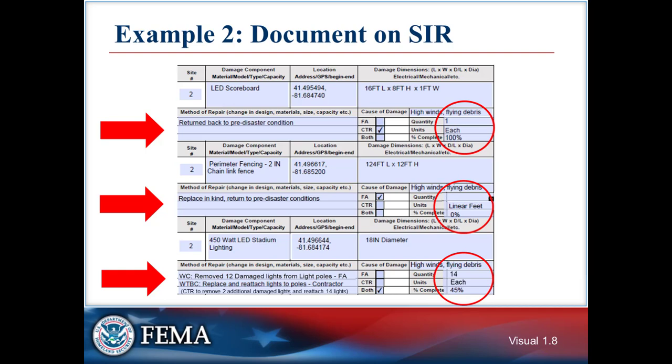Let's look at how this would be entered in the site inspection report. As you can see, all of the components listed on this site inspection report are Site 2, the baseball field. For component 1 at Site 2, the LED scoreboard, it measures 16 feet long by 8 feet high by 1 foot wide. We document here that the work is 100% complete and explain in the method of repair that the applicant replaced it in kind and returned it back to pre-disaster condition.